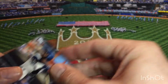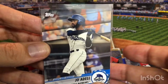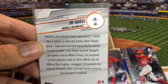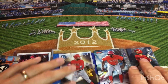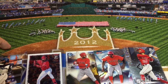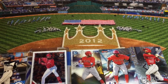I really like this card. It's not a high dollar card by any means. It's going for $3 to $5 right now. I bought mine off of eBay last year over the summer. Jo Adell was the main prospect that I was looking for whenever I picked up cards off of eBay. It's not like I sat on eBay and searched for a lot of prospects, but he was the main one that I went after. Okay, there's the bottom half of my top 10 list. We're ready to enter the top 5.